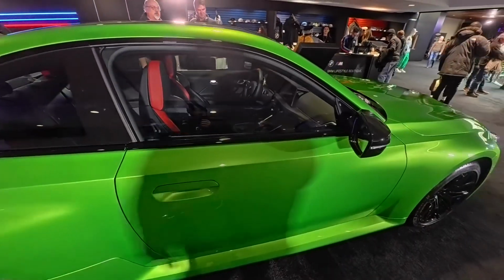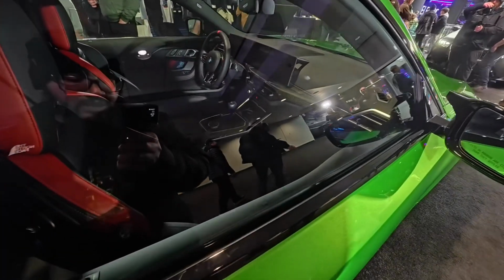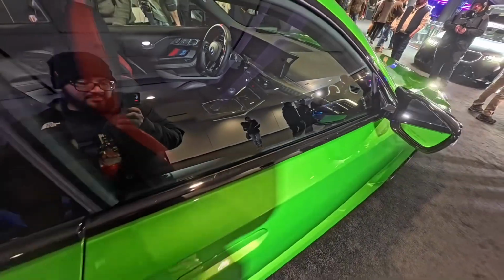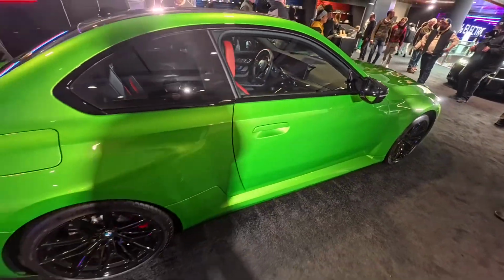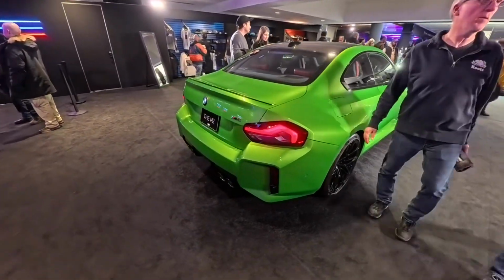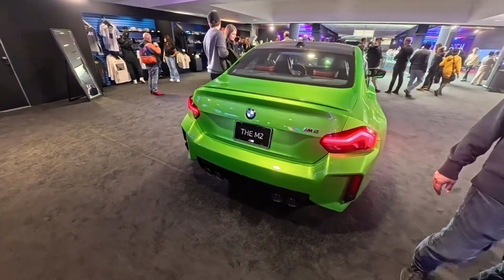Part of the reason why I still respect BMW so much is, I don't know if you can see that right there, that's a manual. In 2025 you have BMW still putting a manual option in some of their cars. It is amazing.